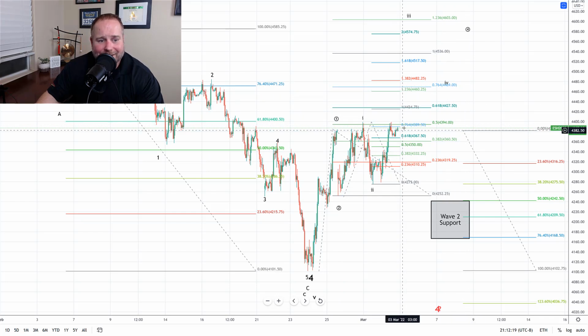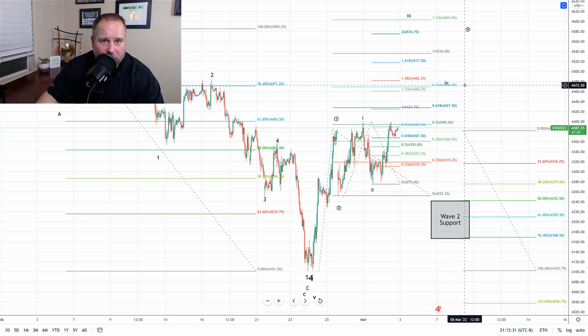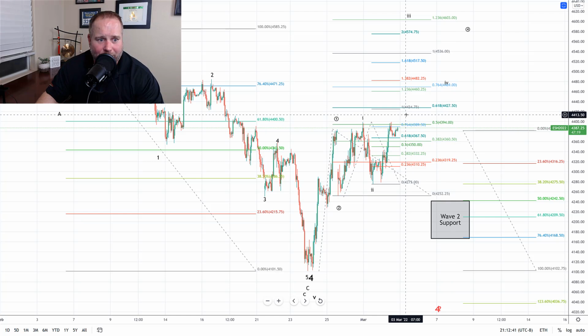So what we'd really like to see is for them to break through that pivot down here at 43.8950, keep driving up into this pivot at 44.2750, and then over 44.69 really tells us we've started wave 3 and we're kind of off to the races at that point. And really, once they get over the 618 here at 44.27, that kind of tells us we're in wave 3.